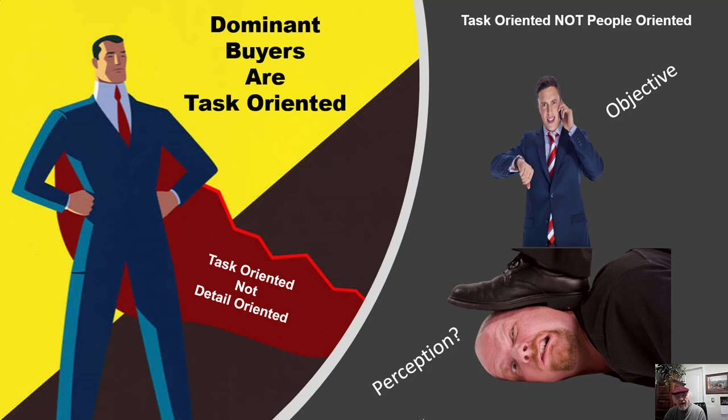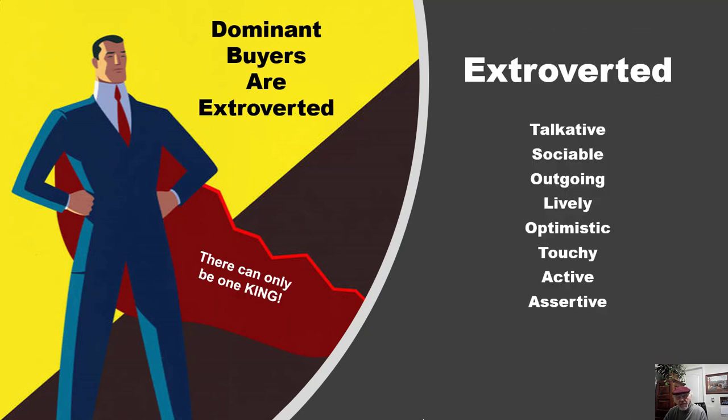Okay. They are task-oriented people, not people-oriented. Okay, there's a world of difference. They have an objective they want to get done. The perception is maybe that they're stepping on people. I presented this to my wife, who is not dominant by any stretch of the imagination, and she said, well, sometimes that's the reality. In fact, I kind of got the feeling that she felt that was the reality quite a bit when dealing with dominant people.